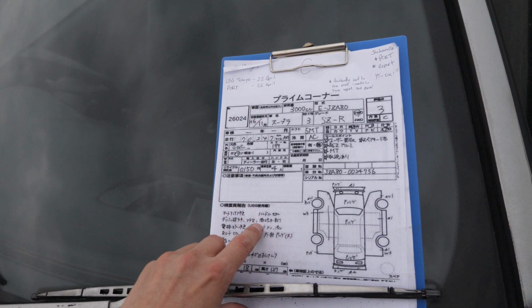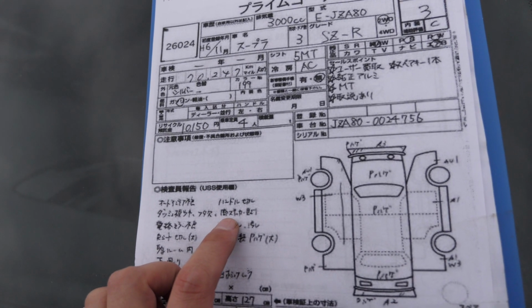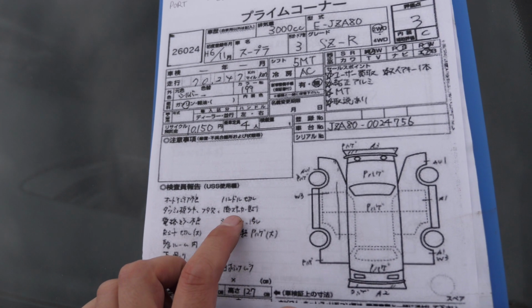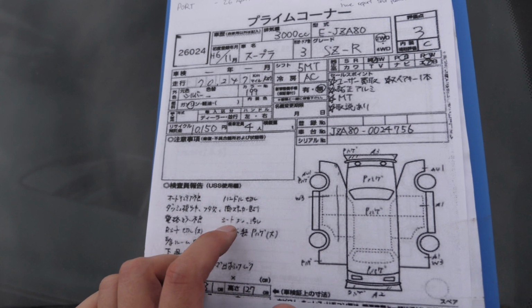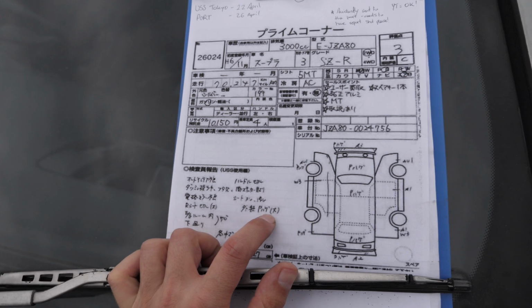Steering wheel's ripped, it's true. Oh geez. Some sort of a sticker mark. I'm afraid I can't read that, I'm sorry. Seat wear and dirty. Exterior paint peeling large.